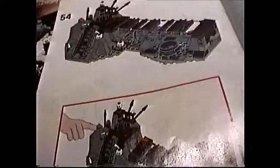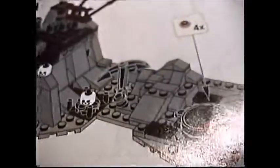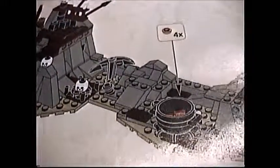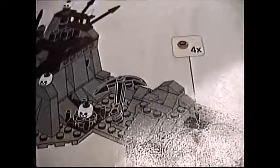Now, if I can find something here real quick. Look at that, back of book two. Look at this anchor piece right here. You're supposed to put it at a very odd angle, and it kind of falls off if you try to do it that way, so I put it my own way. A bit of an odd choice for Lego to do that. I just want to point that out.